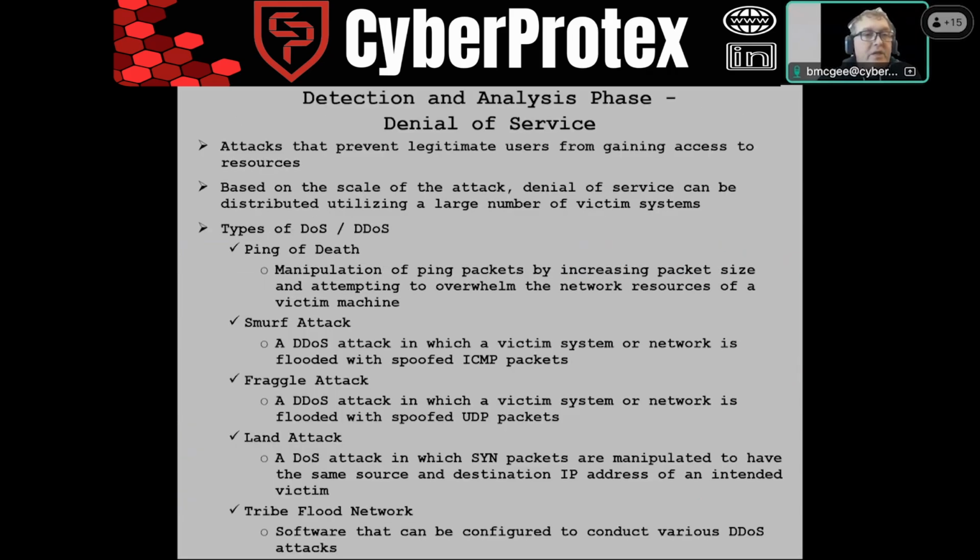In addition, in the detection and analysis phase, sometimes we'll see these things called denial of service. And we've kind of loosely talked about that throughout the week. But essentially, this is an attack on the A of the triad, right? The availability of the triad. And based on how large it is, it can be either a DoS or a DDoS. And there's a few different types of attacks that are listed right here with that. So you may have heard of some of these before, but if not, then that's okay.